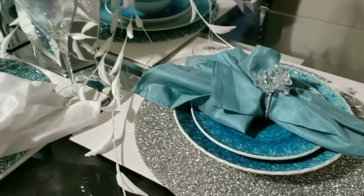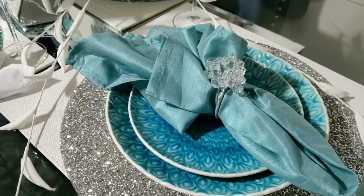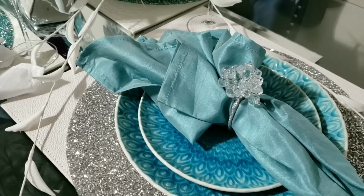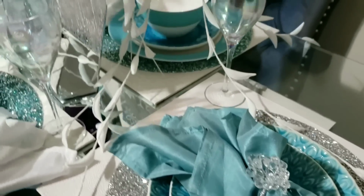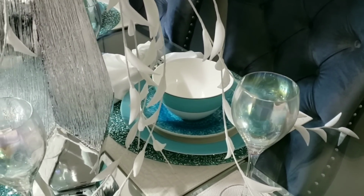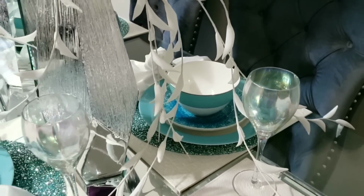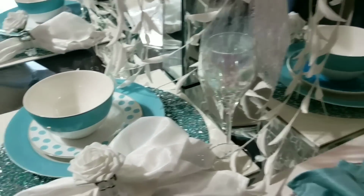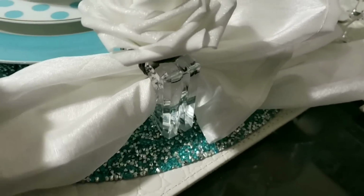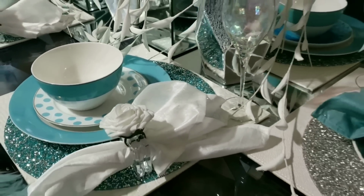The other plate setting on this end, the plate and the salad plate, came from Pier 1 last year or the year before. Placemat from Zgallerie. And on this side, on the other side, is pretty much the same thing. The peacock looking plates came from Pier 1. The other plates and the bowls came from Homegoods. And the actual roses here came from Amazon. And I did a DIY and made the actual napkin rings.